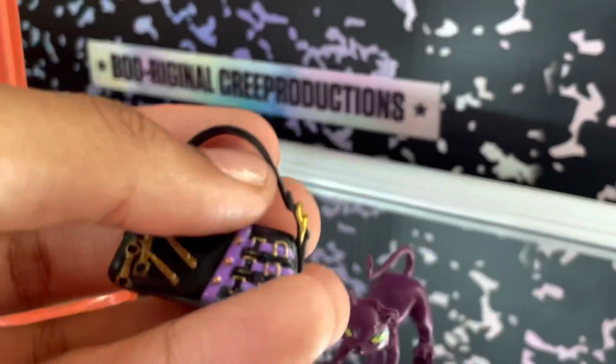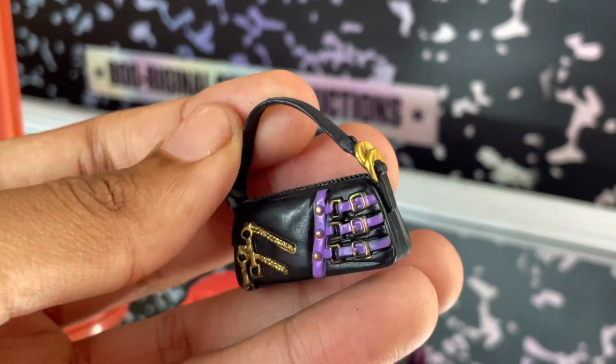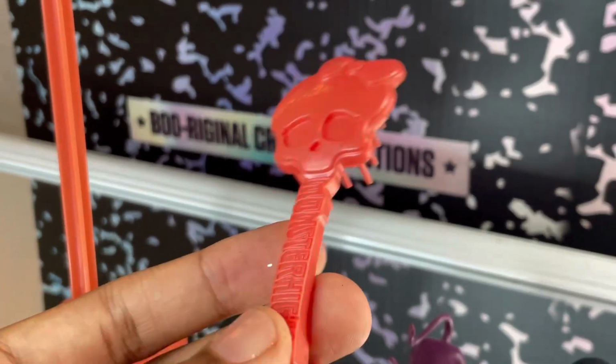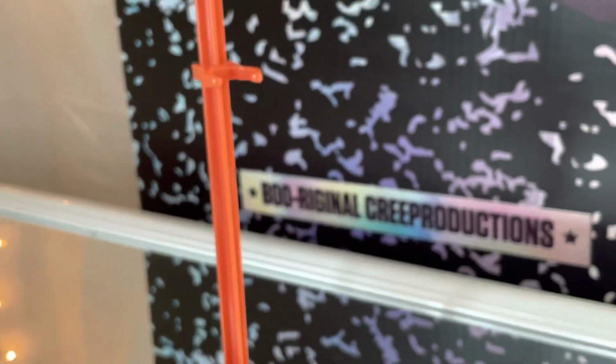Her bag is also everything. I'm loving the painted details. It just looks so good. I'm very impressed, honestly. I really, really am. Somebody said that was a reused Mycene bag. I don't know how true that is. I have no idea, but that's what I heard.